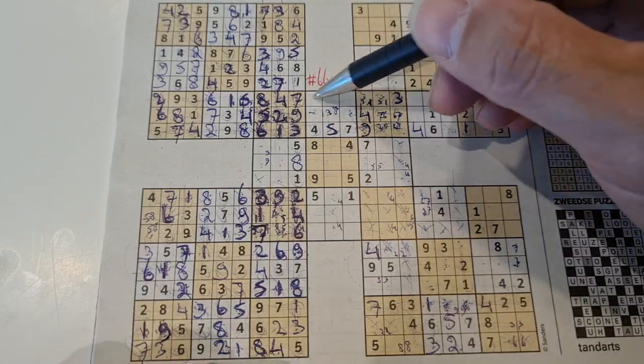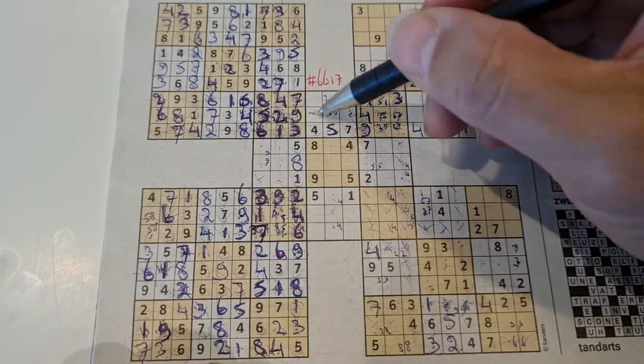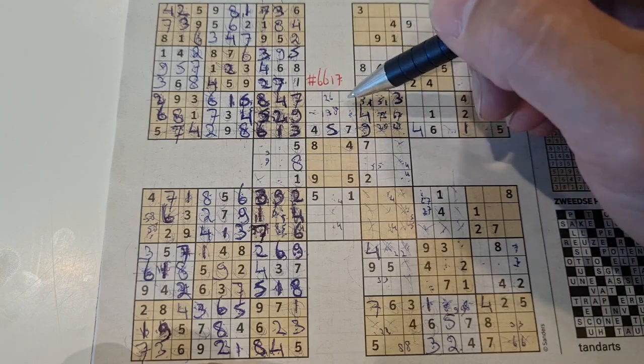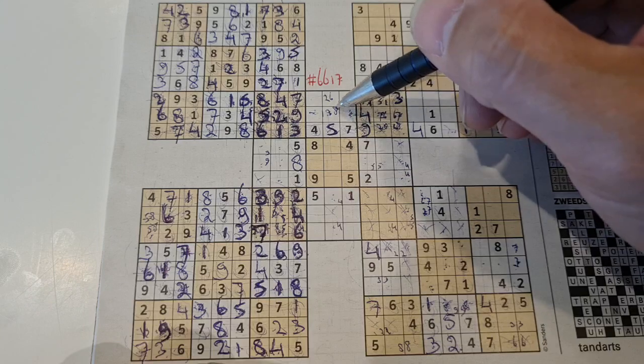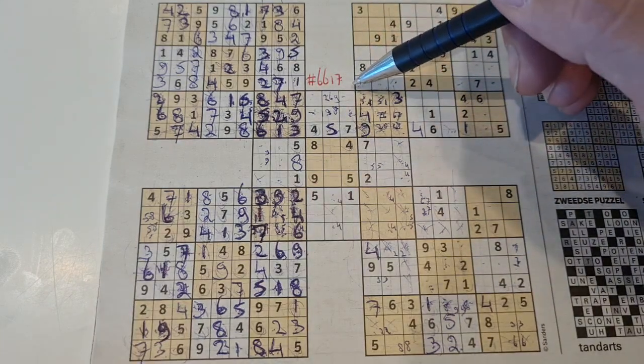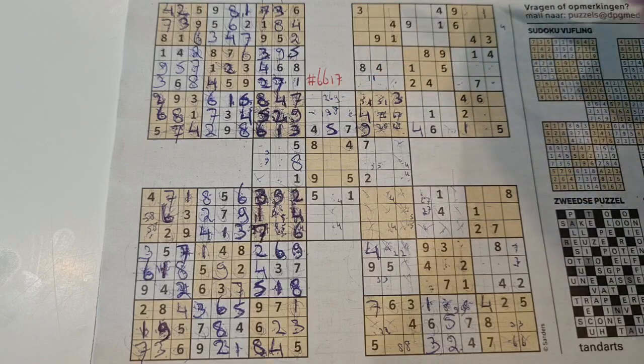Other numbers, 2 is missing. 1, 2, 3, 4, 5, 6 is missing. 7, 8 and a 9. 2, 6, 9. Okay, need to wait here.